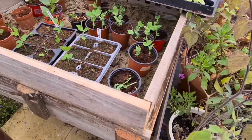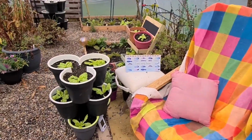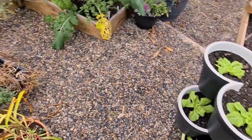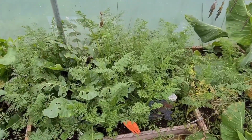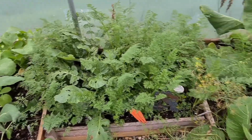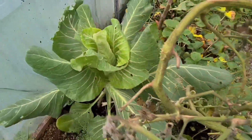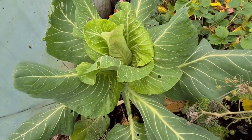Okay, I'll have to come in here and start minding things again. Tower of little lettuces tipping away. I have wok broc, there's some carrots in there. I have different sort of oriental radishes. That's a purple sprouting broccoli. That's a spring cabbage that, because it's in the polytunnel, is really getting big.